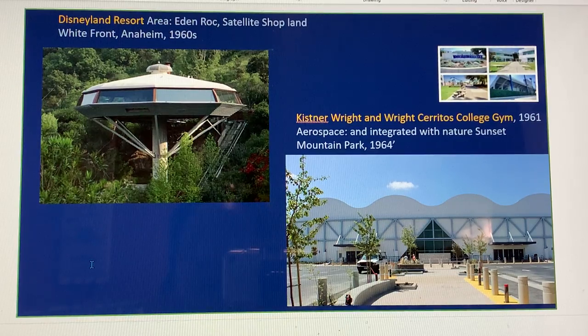Disneyland Resort area, Anaheim, from 1960. And one of them you cannot miss is the Cerritos College Gym. You can see that. This is a big project that started from 1961 Aerospace and integrated with the Nature Sunset Mountain Park from 1964. So this is our school, one of the big projects in LA.